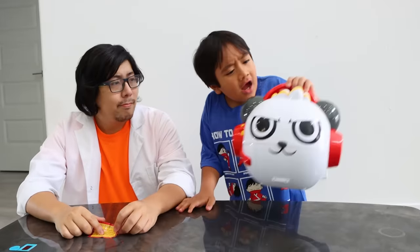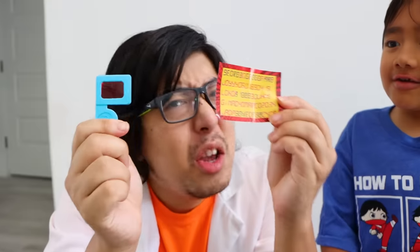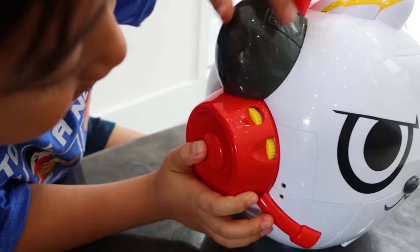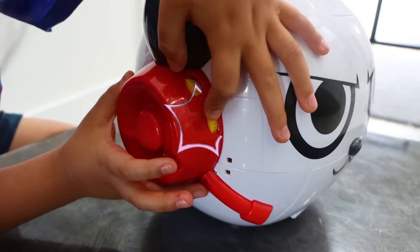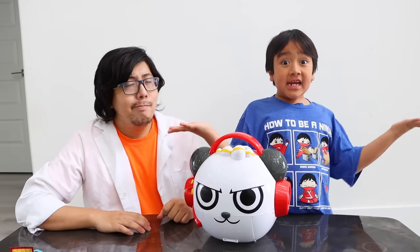That's a lot of surprises. Let's open it. Now that we took it out of the package, how do we open this Combo Panda Mystery Vehicle Playset? Great question, Ryan. By using this spyglass and secret code. Let's find the secret code. Okay, so the secret code is 3 and 7. So the first one we have to put on 3. Okay, like that. And then we have to put this one on 7. There. Okay, so now that we put in the secret code, what's next?